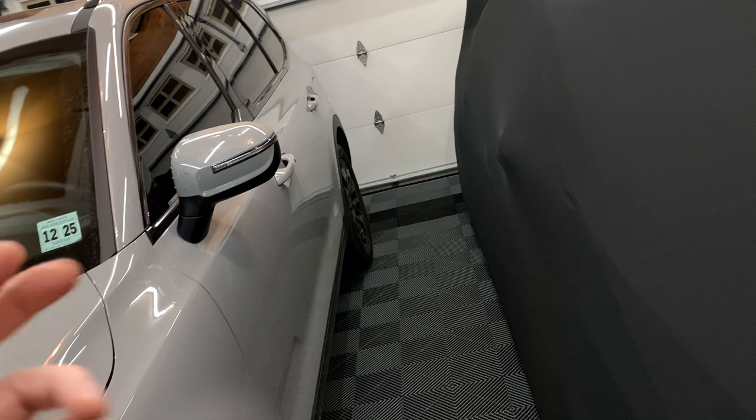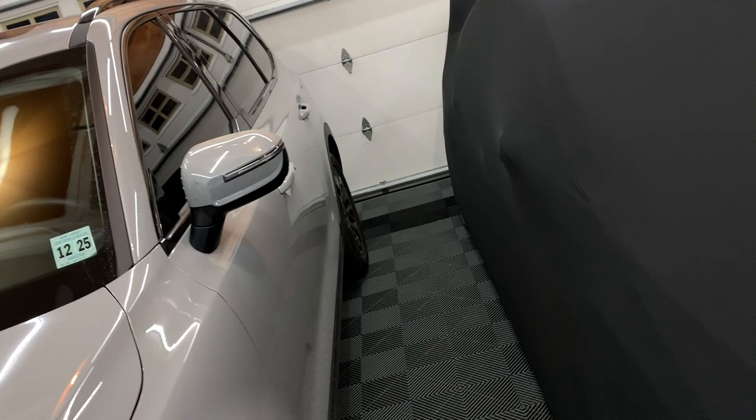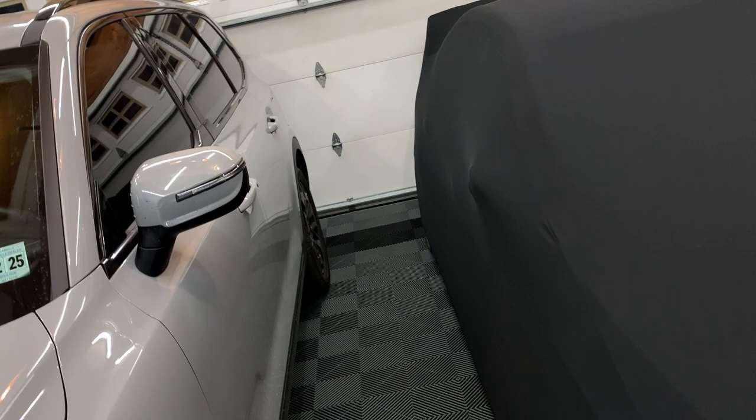But I found a really nice used new one on eBay. I think it was 180 bucks. And the reason why it's so expensive is not only because it's heated, but it's auto dimming. So that's what makes it more expensive than a basic mirror. So naturally, of course, I had to chip the one that's more expensive, but we picked up a replacement.